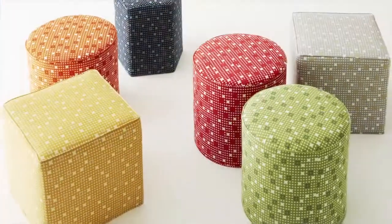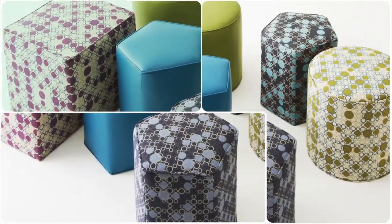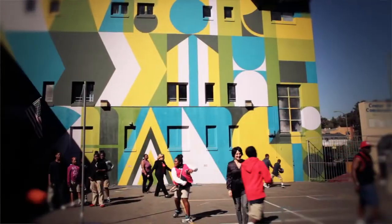I was thinking of things like whirly birds, thinking about things like blowing bubbles, Foursquare. This was a game that I totally adored when I was in elementary school.